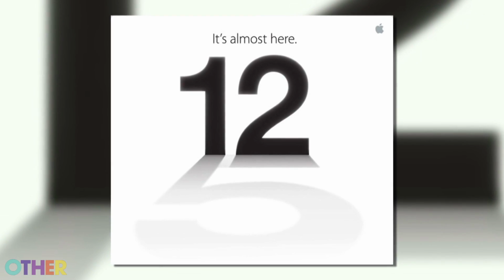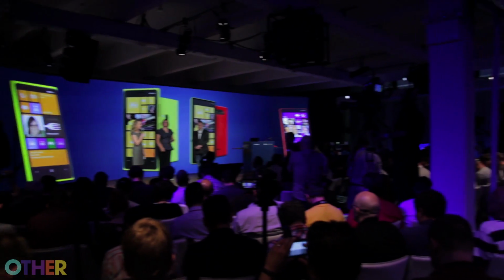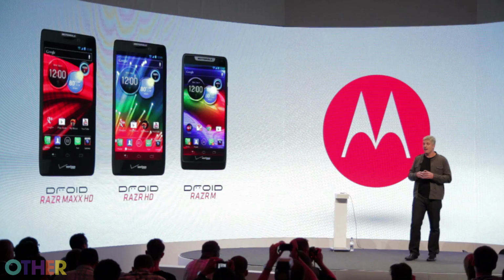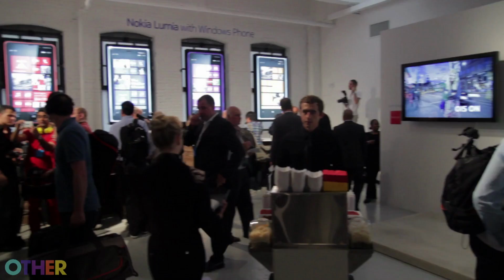The fall season is traditionally the busiest time of the year for new device launches as companies get ready for the holidays. Last week, the rush to show off new products ahead of Apple's iPhone 5 launch continued as Nokia and Motorola both unveiled their latest smartphones. Nokia announced two new phones, the Lumia 920 and the Lumia 820, and Motorola had three smartphones on display. Let's take a look at all the action as it unfolded.